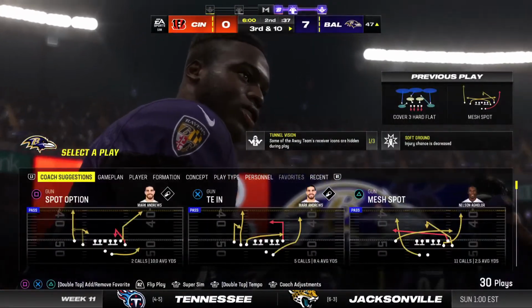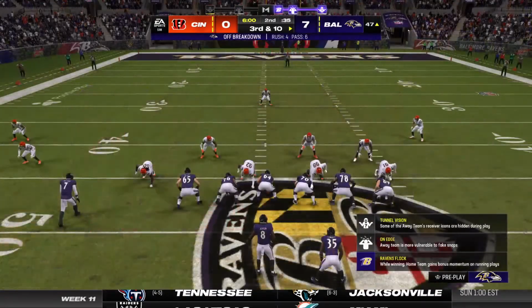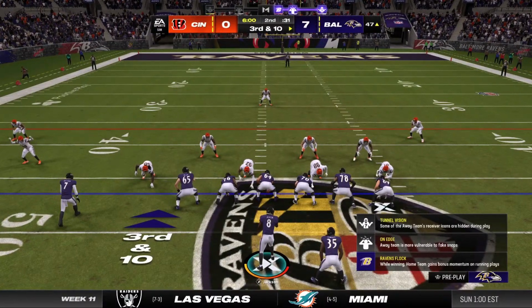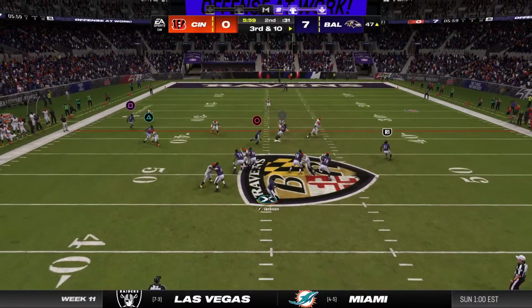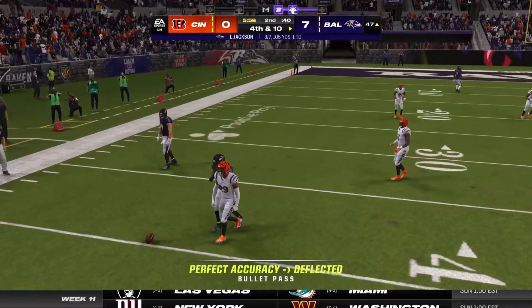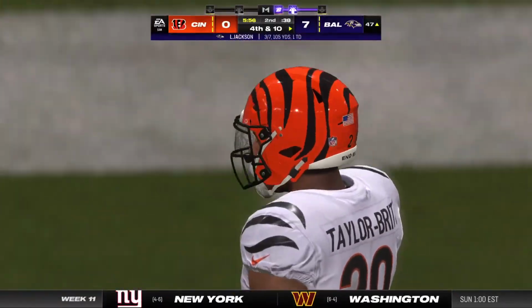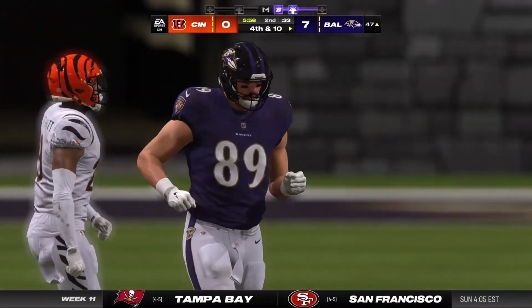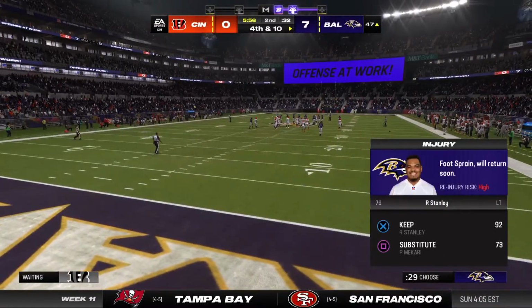Second quarter now from Baltimore. It's the Ravens in possession. Now they face a 3rd and 10 after back-to-back incompletions. Here's Jackson to throw. That ball nearly intercepted, but he could not hang on. Pick there certainly would have been nice. Instead, at least, it'll be 4th down.